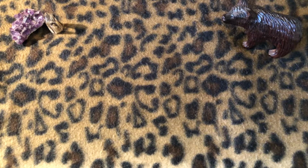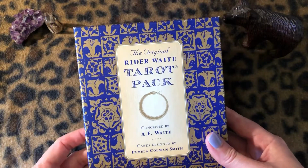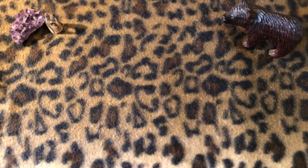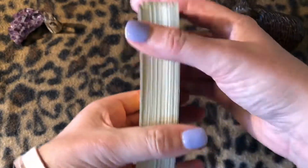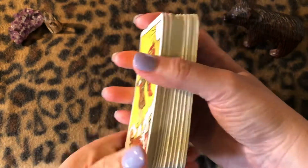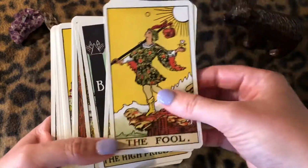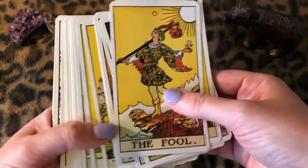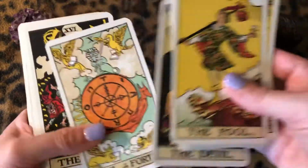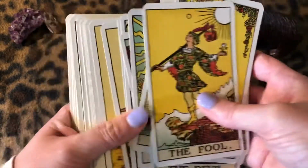So Number 6 is my oldest deck, and that would have to be my original Rider-Waite. This one I got about 20 years ago, and it is super old, with a massive bow in it, those backs, and I don't use it a lot anymore, but it was my original. It's the one I learnt on, and it's super cool for that reason. And it does actually feel really nice in my hands because it's been part of me for so long.